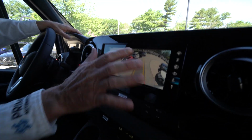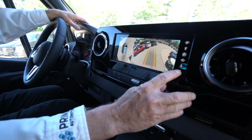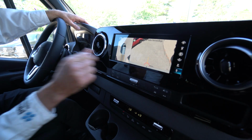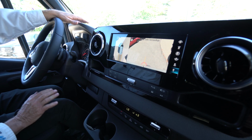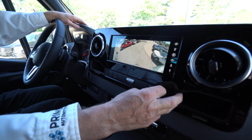So this is the most common view. Here's your 360 degree. And then if you and your husband choose to tow a trailer, you have this yellow line right here. You can simply hook your drawbar up very, very easily. You can see everything. A nice wide angle rear view.